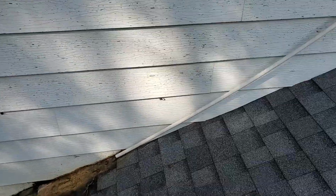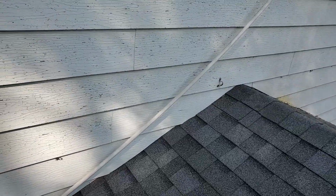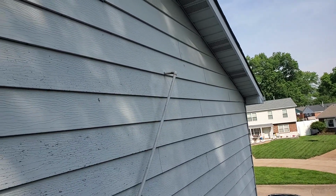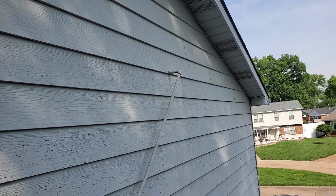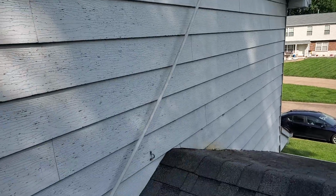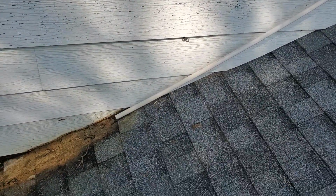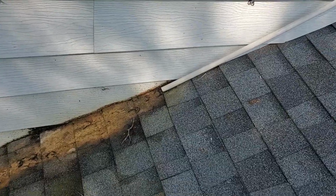Hello folks, we're doing an inspection on a building here, and what I wanted to show you is, we can see I got my condensate line. We got our HVAC system up in the attic, and so you got to have a condensate line. Good deal. But this condensate is actually so harsh, so volatile, that look what it's doing here.